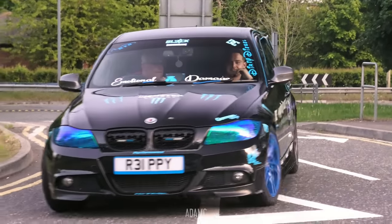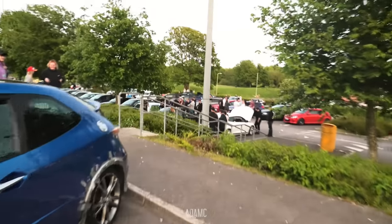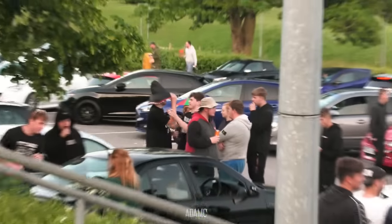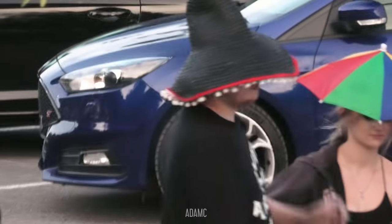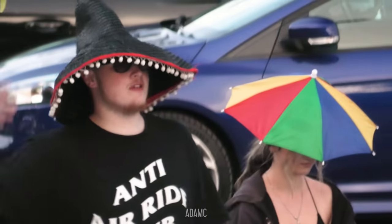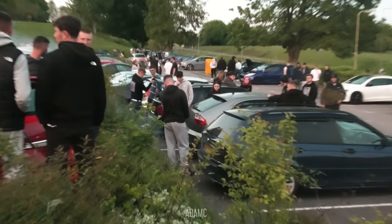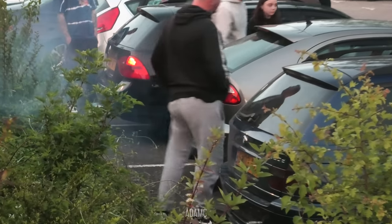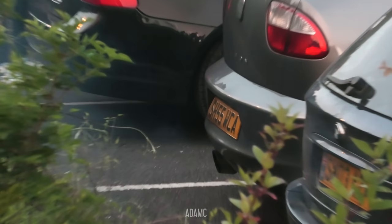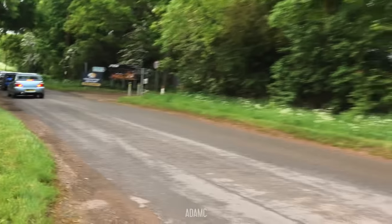Is it a monster? No, it's a diesel BMW 3 Series with a lot of blue. Also, there's some fun hats being applied. What have we got? We got this one over here. He's drinking. We've got a Mexican hat. You can't really see, there's an umbrella hat. She's getting selfies. There's actual flames coming from the Seat. You don't often see diesels shoot flames. Also, it's safe to say that his air is fresh.